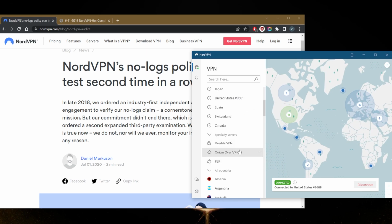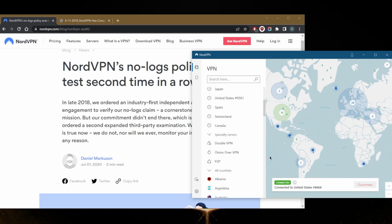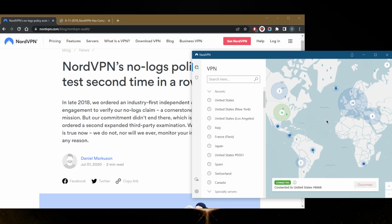You have specialty servers, and dedicated IP servers will be available if you switch to OpenVPN protocol. You are able to torrent freely. You've got two specialty servers focused on privacy and encryption. So you have plenty of security features at your disposal to secure your device.